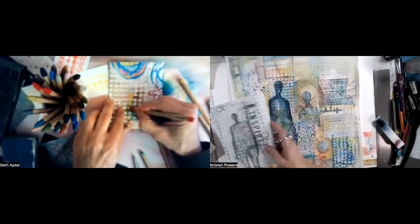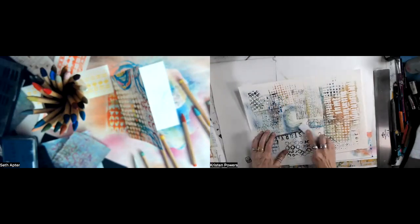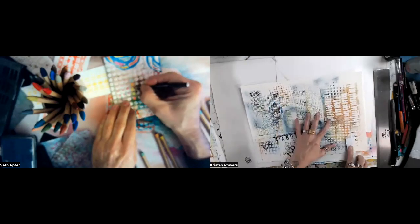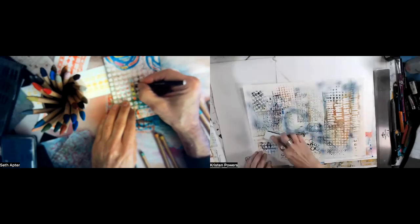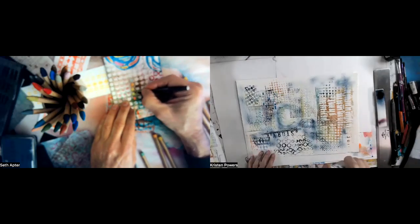But I could go ahead and do that, which to me is just beautiful, the colors. Then I could go in with a brown pencil, and I could put a little bit of a circle around it. This is what I do in my journals. It can take me hours.